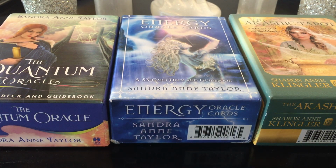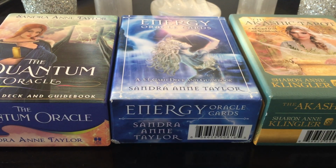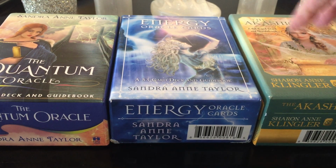And like I said, with Sandra Anne Taylor, there's something with her decks. This one I pre-ordered sight unseen. She's one of those authors, if she comes out with a deck, I'm getting it, because I love what she infuses into her decks. They really do fill a gap that other decks don't. I have an Akashic Oracle from another author, but I don't have an Akashic Tarot.